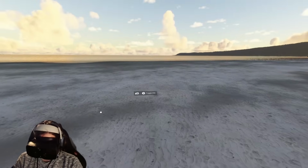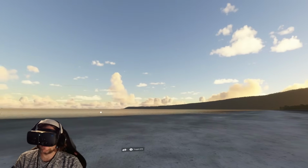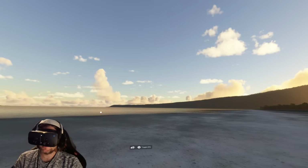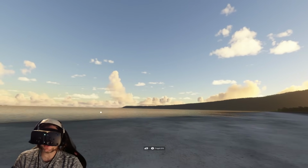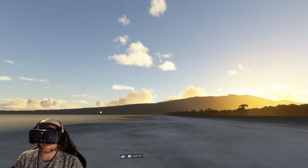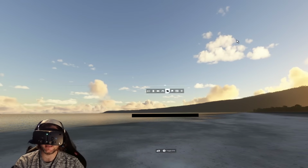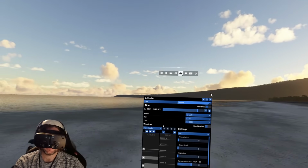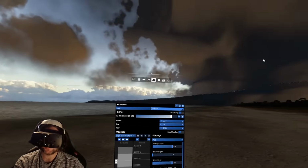So here we are on the beach. Oh, and we're now getting, interestingly, 50 frames per second. It's shot up over here, maybe because we were at a handcrafted airport. So that's interesting. Actually, I've got an idea. Let's change the weather again to light thunderstorm.